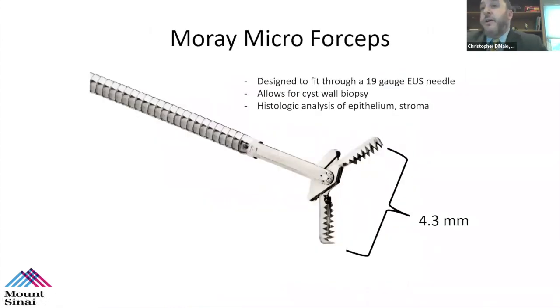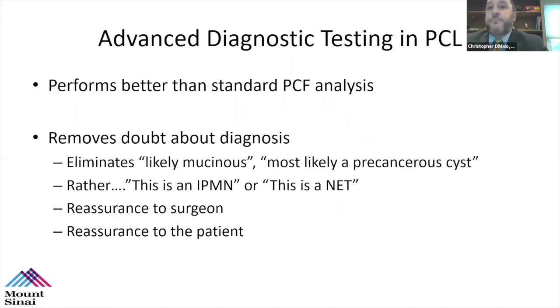The other new kid on the block, the novel EUS tool that is really making a major impact, is the Moray microforceps, or through-the-needle biopsy forceps. Very easy to understand. It is a miniature biopsy forceps that is designed to fit within a 19-gauge EUS needle, and it simply allows for direct cyst wall biopsy, where we can send it off for pathology and do an actual histologic analysis of the epithelium and the stroma.